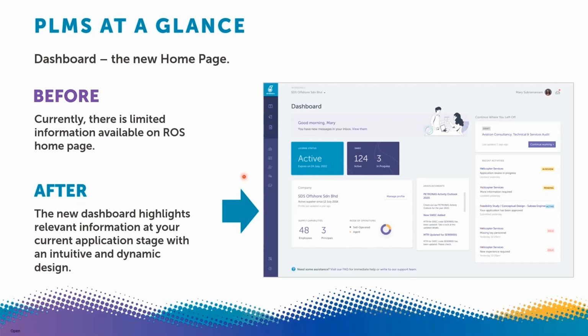First of all, PLMS will come with its own homepage. The new dashboard will highlight all the important information at a glance. You will be able to see your license status. You can easily continue from where you left off before this, and you can easily check the summary of how many SWACs you have so far.